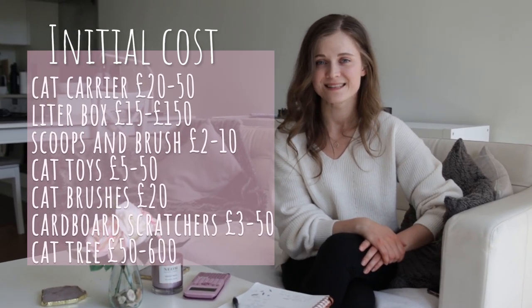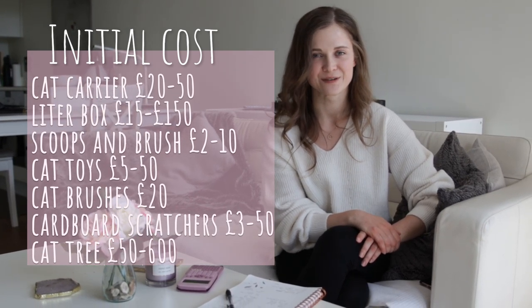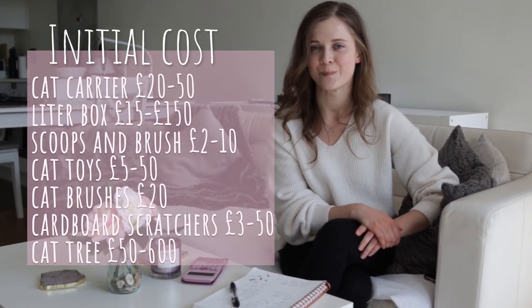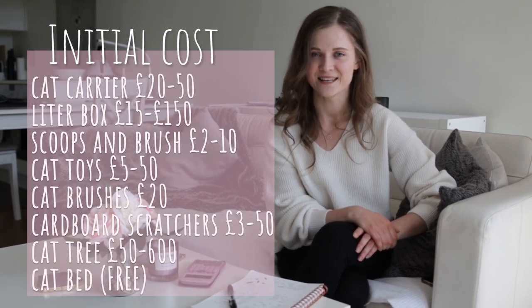But what about a cat bed? There are so many pretty ones and you might be tempted to get one for your little kitten. But the best thing you can actually do is get a cardboard box, cut a hole in it, and put a little blanket inside of it. Your kitty will absolutely love this hideout.